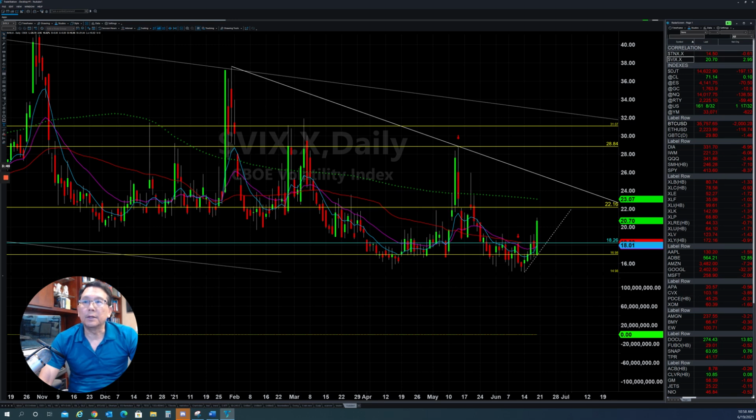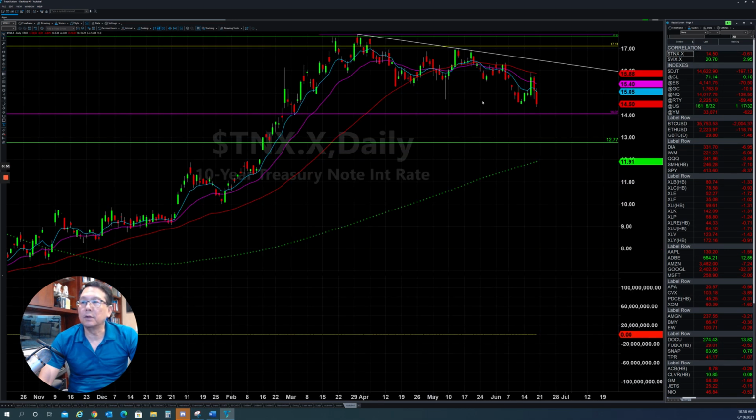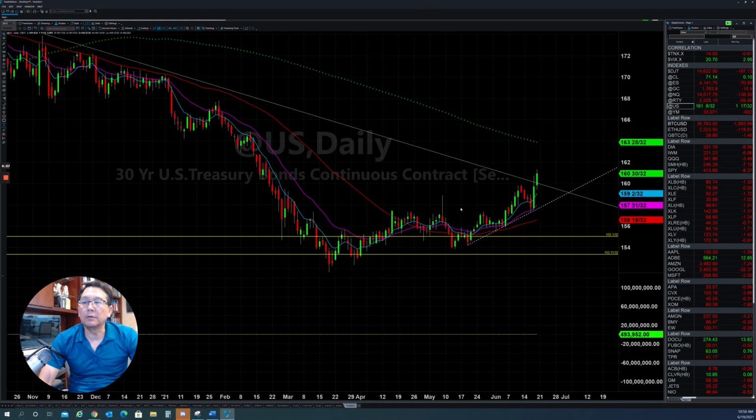And if you look at the 10-year Treasury note, it is also coming down. They pushed it back up, but now it's going down. So this will help a lot of technology stocks move higher. And if you look at the US dollar, it also gained some momentum, and it is pushing back up right now.